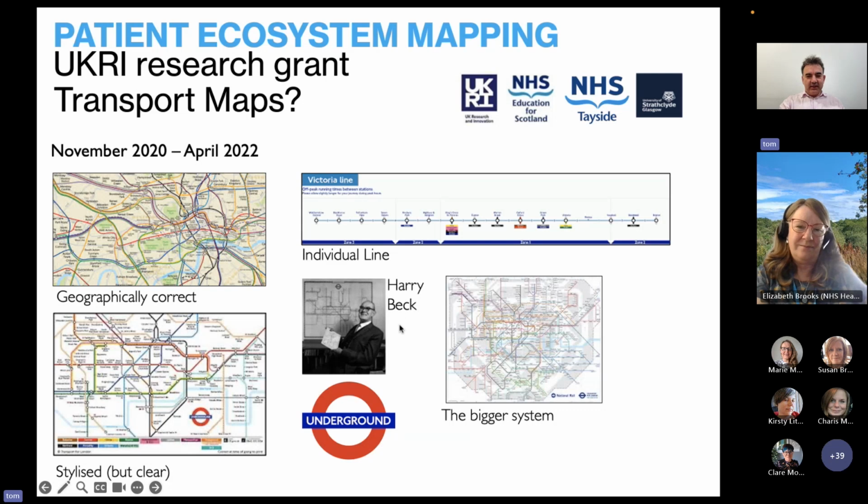Harry Beck here in the middle, in the 1930s, was a designer. He came up with a methodology for mapping out tube lines and created the London Underground map as we know it today, this connection of lines through stations. It's not geographically correct, it's stylized, but it's incredibly clear. If you're a traveller around London, you can very quickly find your way from point A to point B. Over time, it's become part of a much bigger Transport for London map with zones, bus interfaces and railway interfaces. It's been allowed to grow.